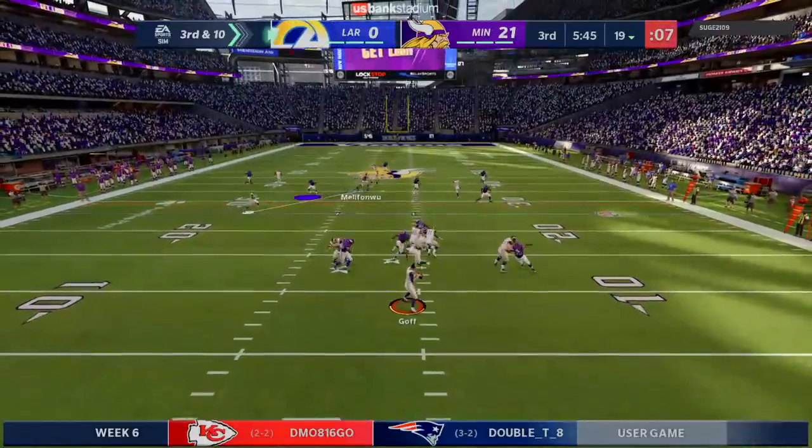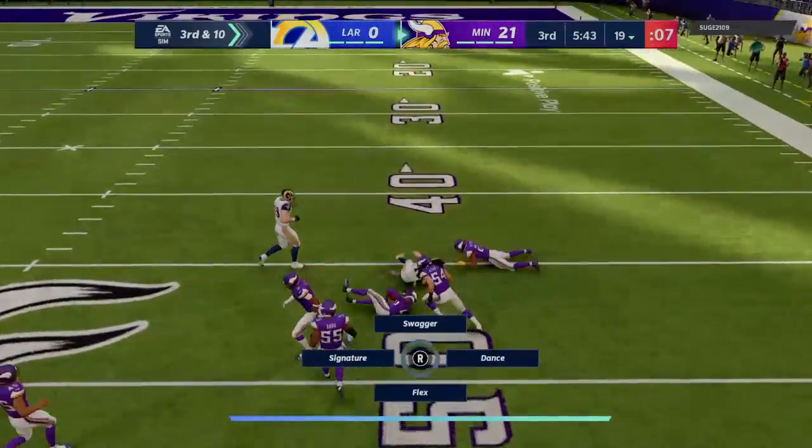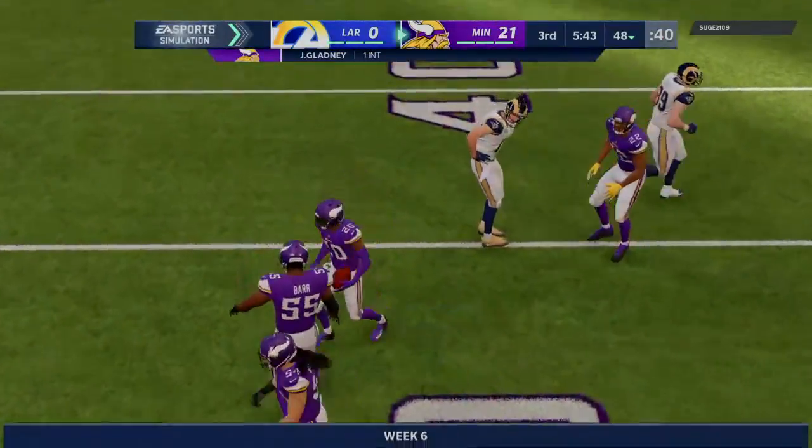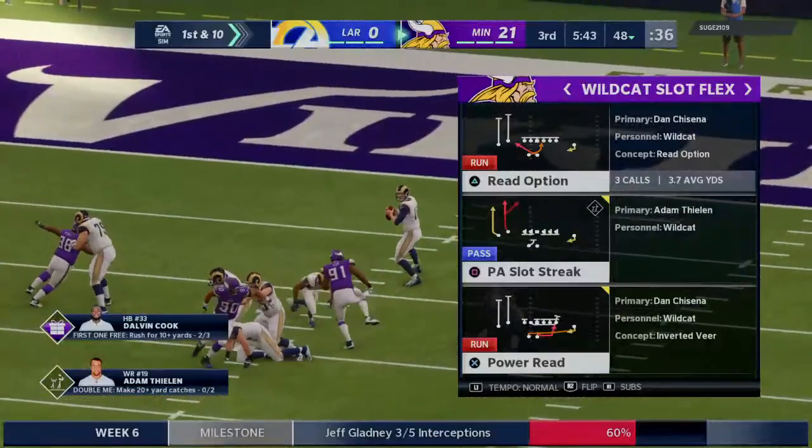Out of the gun, Goff going up top for Cup, into a double team, and it's intercepted. Picked by Jeff Gladney. And his guys are going to take over at their own 48-yard line.